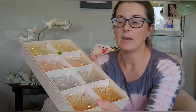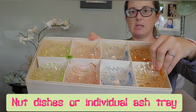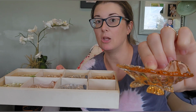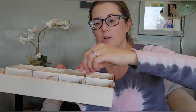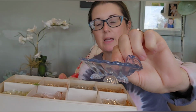The next set that I bought, I debated, and the gentleman came over and told me all 3 boxes were $5. I would not have paid $5 each, but these are some vintage pressed glass. They're pastel hues. As you can see, just beautiful little shell dishes that have the little base, and very nice. They do not look like they have been used. I have not seen any scratches or chips on them just at first glance, but beautiful. Again, we've got light green, light blue, light pink, and light orange.